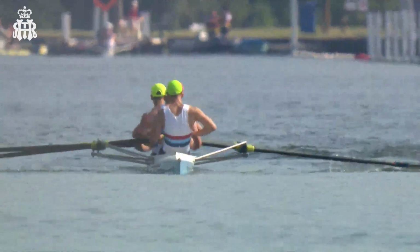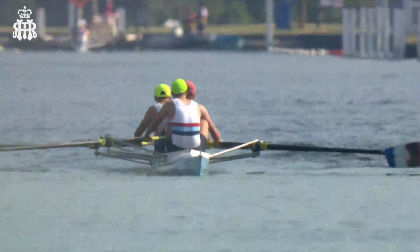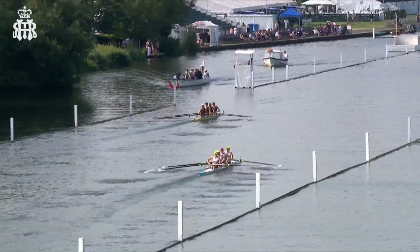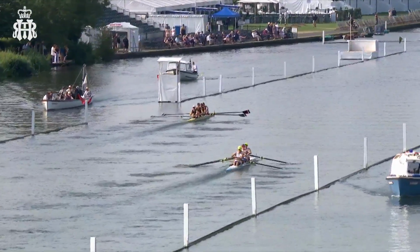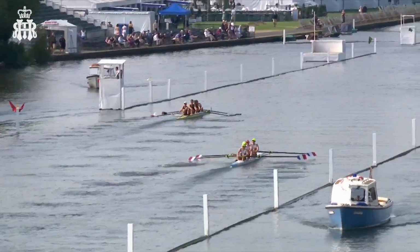And the Walton crew still moving pretty well here, but they've come up against pretty tough opposition. Yeah, maybe yesterday's race against Nottingham Rowing Club starting to show they had a closer race than Thames did. Walton beat Nottingham by a length and a half in a time of 7 minutes 13, which is a quick race. So particularly towards the end of this race, I think that will start to tell.